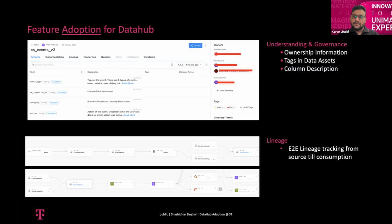And then the coolest feature, I would say, is data lineage for a data engineer. With this feature, we are now able to track all the upstream and downstream dependencies. In case of any change, we are able to quickly identify who all the downstream consumers of that particular process are, and we are now able to quickly inform them also.